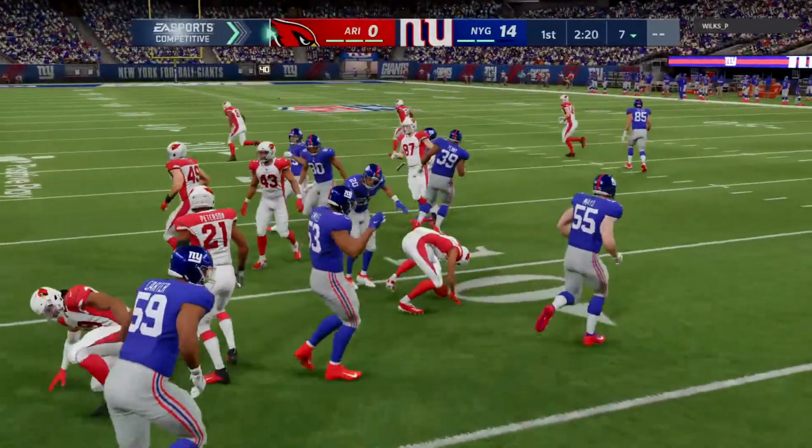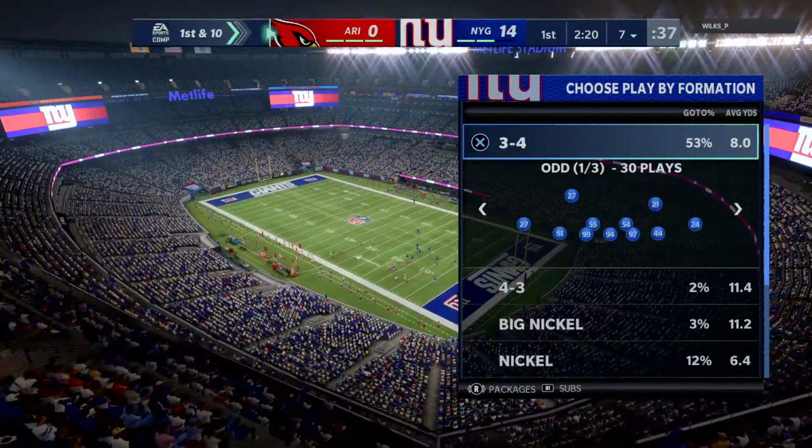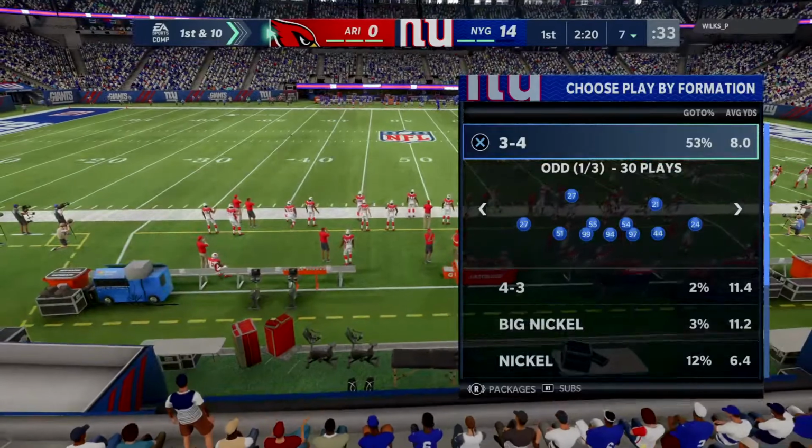And not a good return at all. Down inside the 10, all the way back at the 7. Take over 1st and 10 at their own 7-yard line.